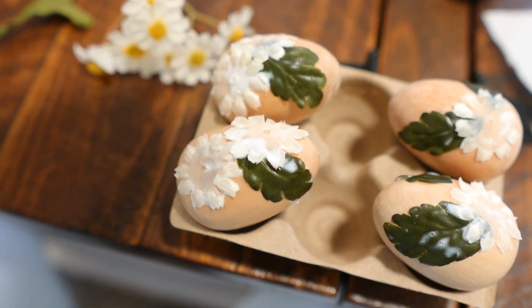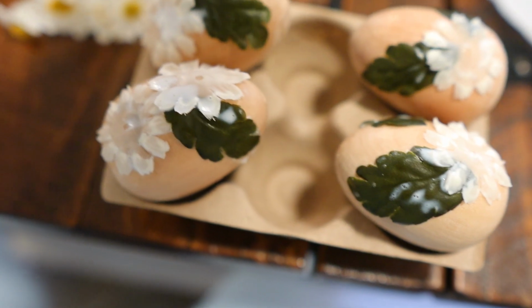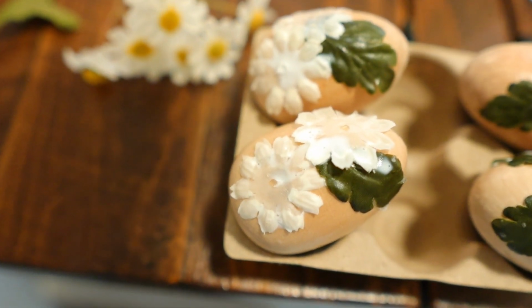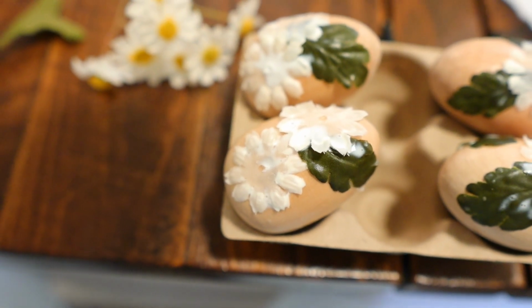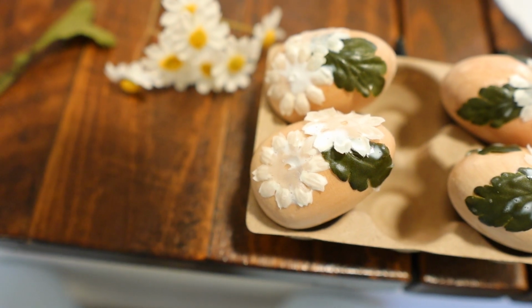Okay friends, so this is what they're looking like. They're still a little bit wet, but I think that I can go ahead and glue the little buds on the flowers. They didn't exactly stick completely to the egg, but I still think they're coming out really cute, but we will see once they finish drying.